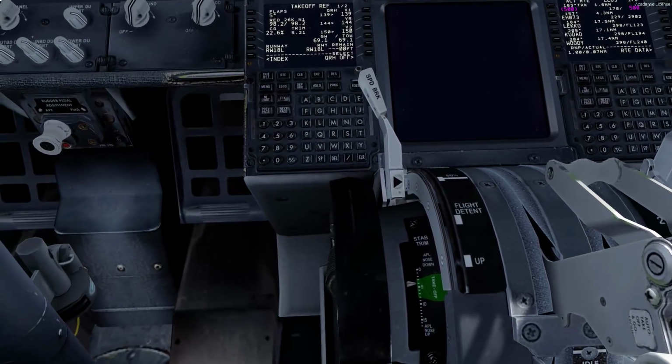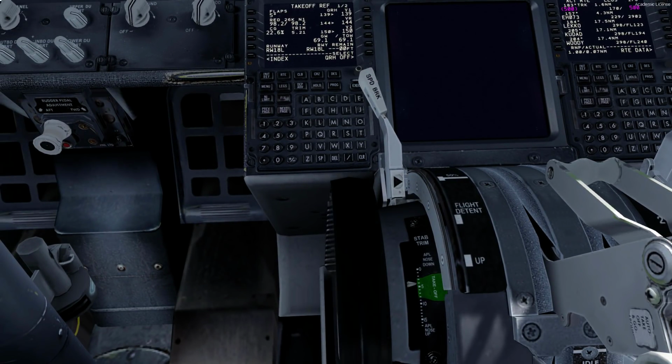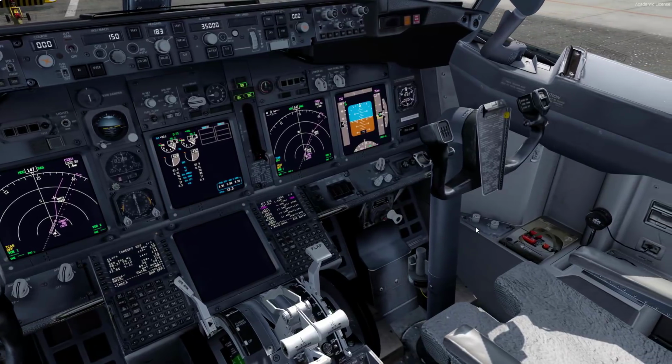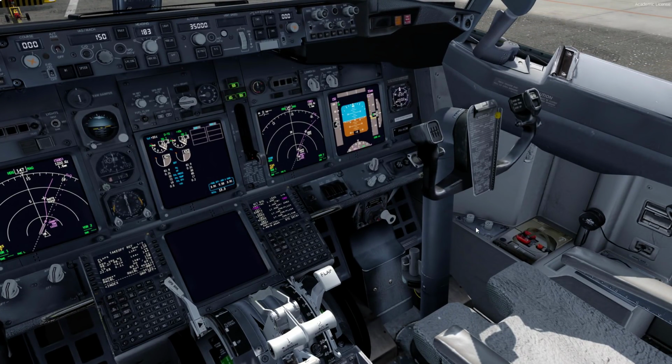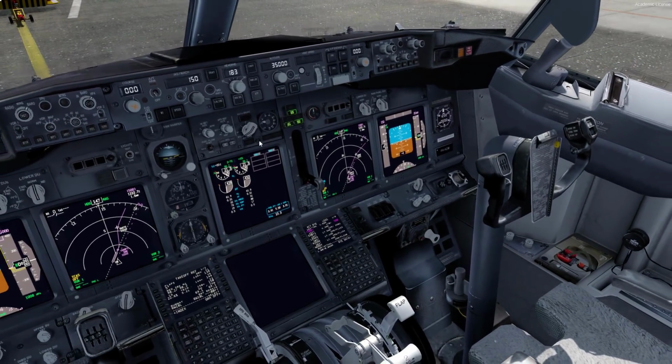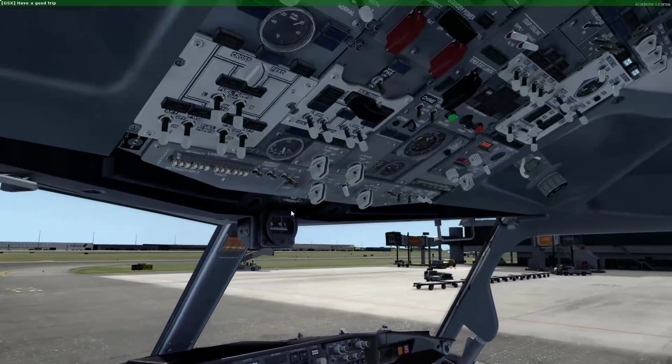Let's get right down here. 5.2 we're looking for, roughly. Left is clear, right is clear. And I would say about there. Okay, we'll set flaps 5. There we go. We'll set Orbx to RTO. And there we go. Lovely. And we're good to go.